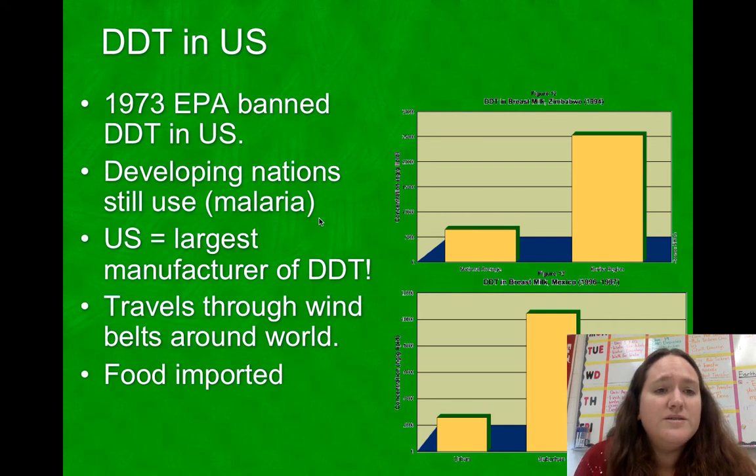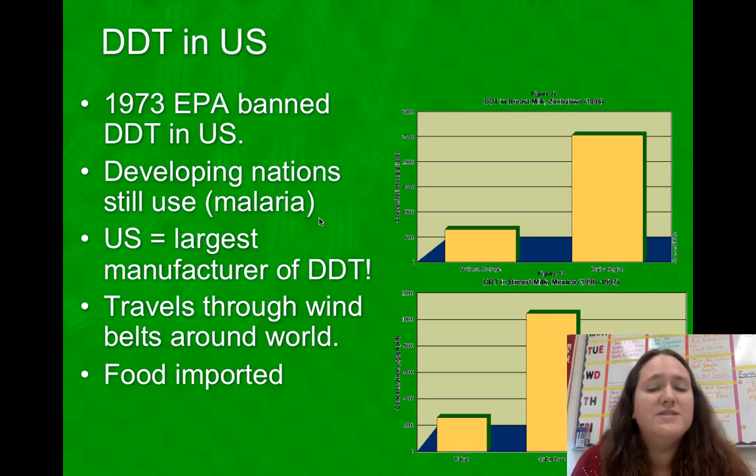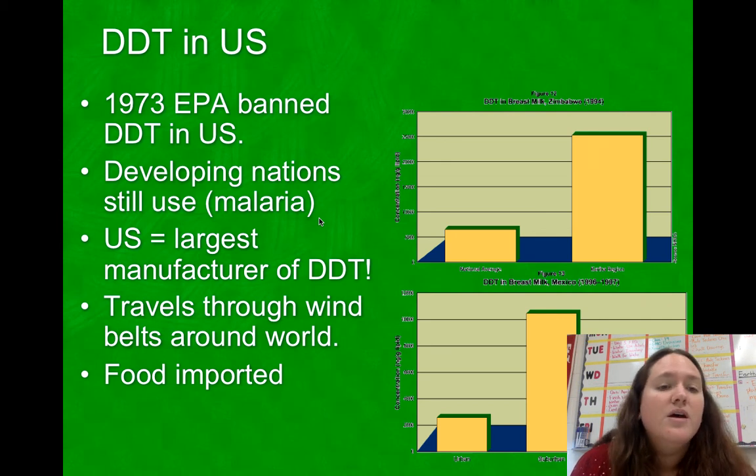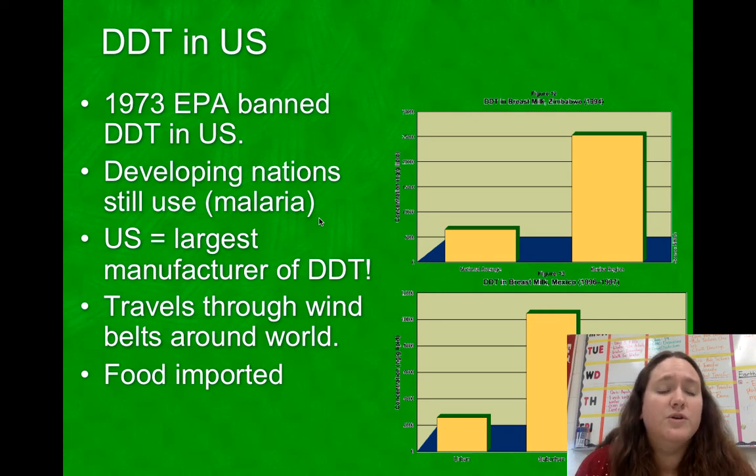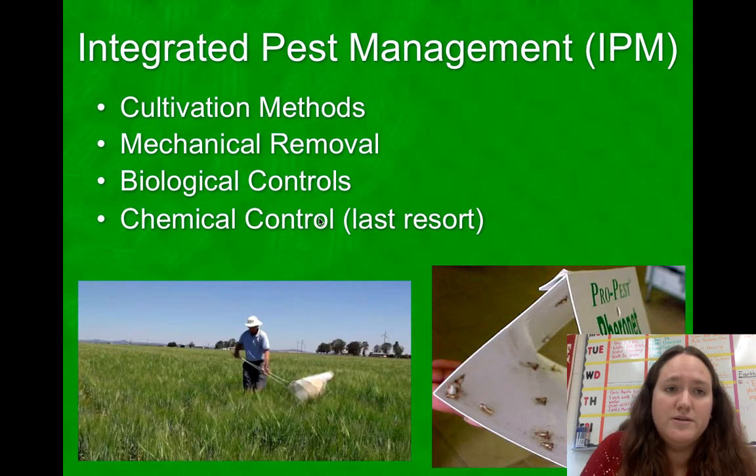So looking at DDT in the US now, it was banned in 1973. However, we still actually make it and we send it to developing nations so that they can use it to fight malaria and to also grow crops. We are the largest manufacturer of DDT. And just because we're not actually putting it on our food does not mean that it doesn't still get in our food. So we import food. If we're importing from a place where we are sending DDT, then you bet there's DDT on that food. It also travels through wind belts around the world because it gets sprayed and put in the atmosphere. So it's not just over in some other country and not affecting us at all. It is still impacting us.